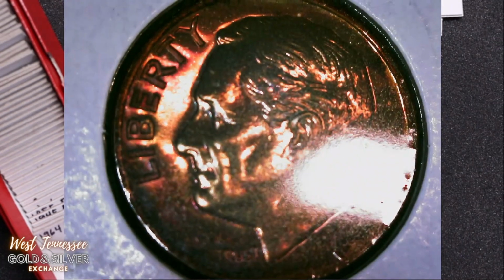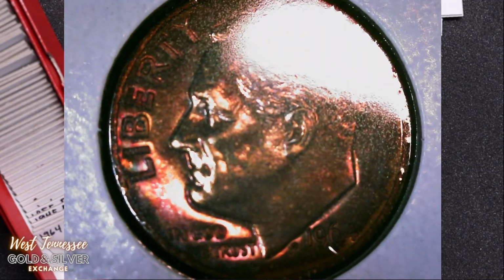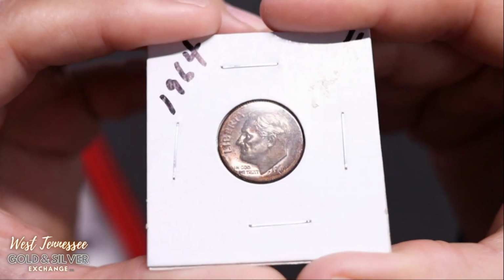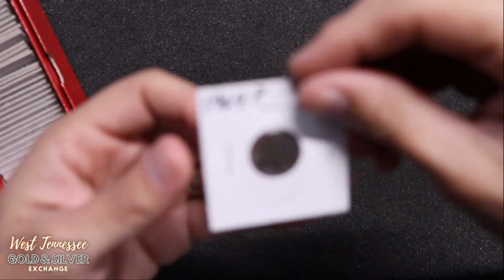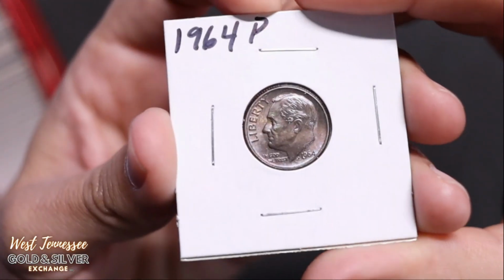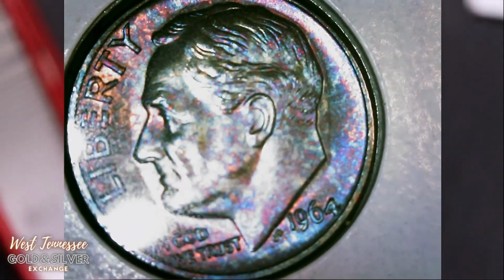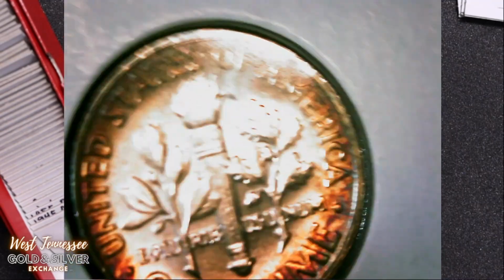1964 Roosevelt dime. Look at that right there, guys. That's some of the toning that I can see with the naked eye. Can't really see it much with the camera. Well, kind of. But it's very nice looking. 1964 proof dime. And here's a 64 Philadelphia with some of that purple tone to it. And check that out, guys. Not bad. Here is the reverse.